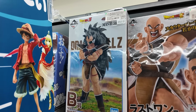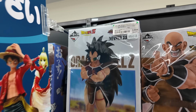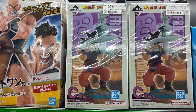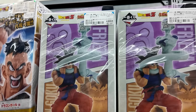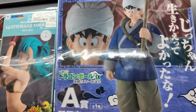Nappa and Raditz. Yes. For the Raditz, they're selling it for 5,000 yen. And Nappa, surprisingly, for 11,000 yen. This one, this figure looks cool. I like it. Son Goku biting the, what you call the tail of Frieza. For 4,600 yen only.